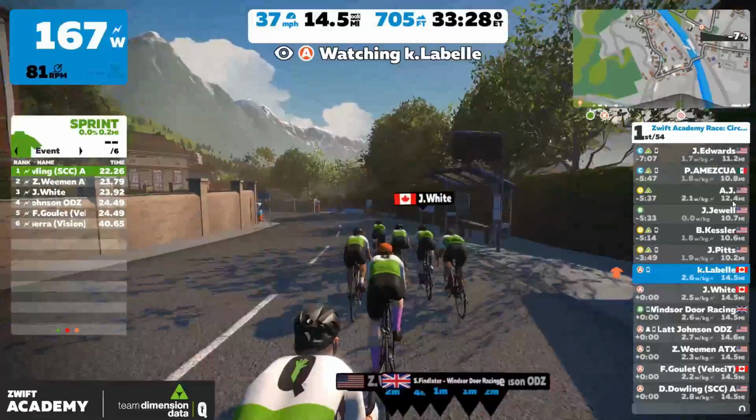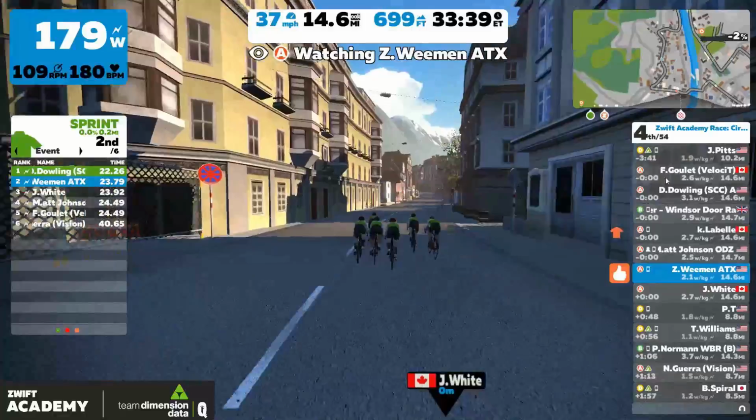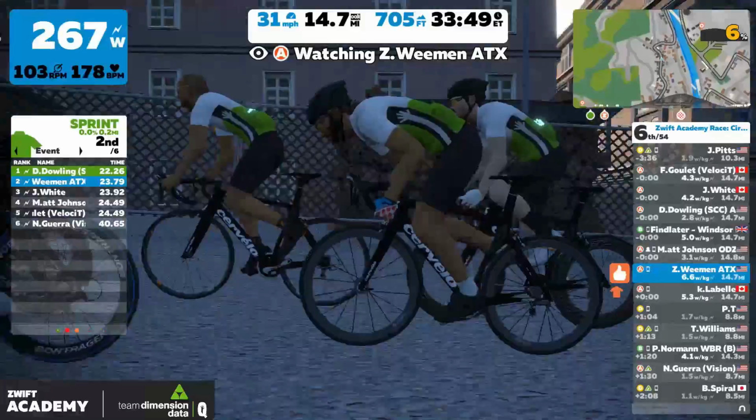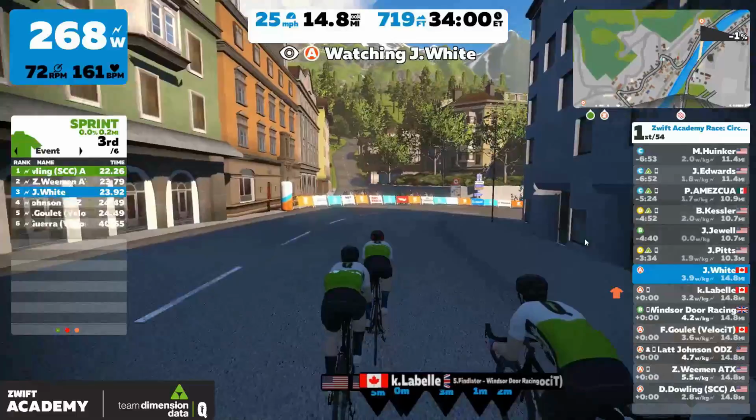But 2.5 watts per kilogram here for LaBelle. Windsor Door Racing sitting on at 3.1. Nobody really able to drop anybody off at this point. Norman here holding steady at that 1 minute, but that's going to go out because of the climb and then down into the downhill. I wouldn't be surprised if it opens up all the way to about 2 or 3 minutes by the end of this little section here. So still all together there with about 7 riders in here together. And looking through, it looks like another attack now from White. Not serious, though. Maybe just keeping things steady at the front, not letting anybody come around at this point.